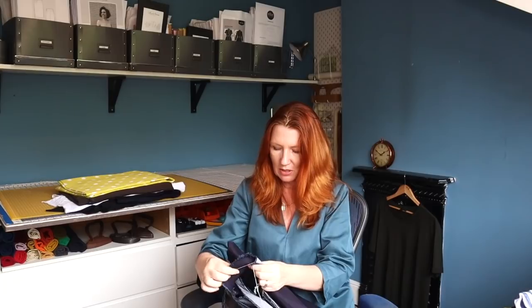Hold on, has it got stretch to it? Yes, it is a stretch denim, but you know, £6 a metre for a pair of, so 12 quid for a pair of jeans. It's not bad, is it? And a pair of jeans that are going to fit me.